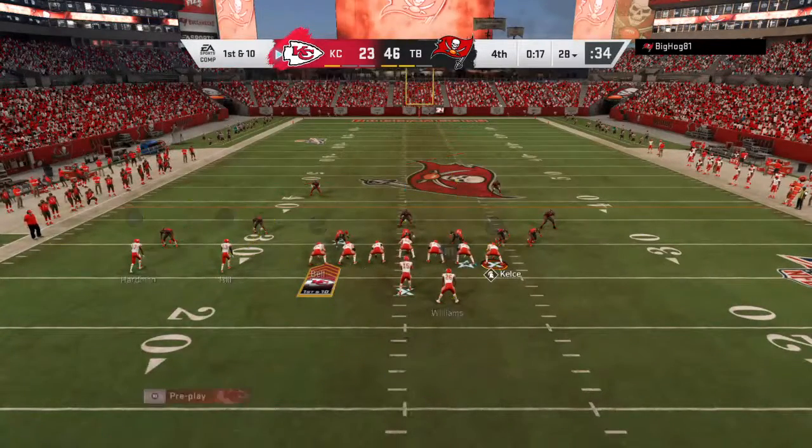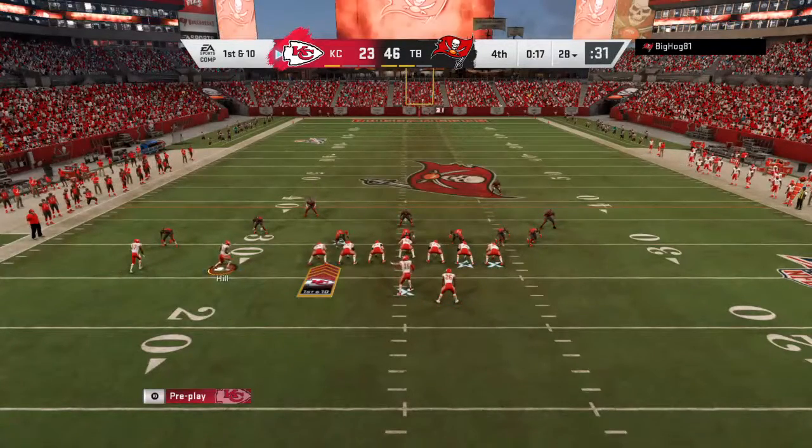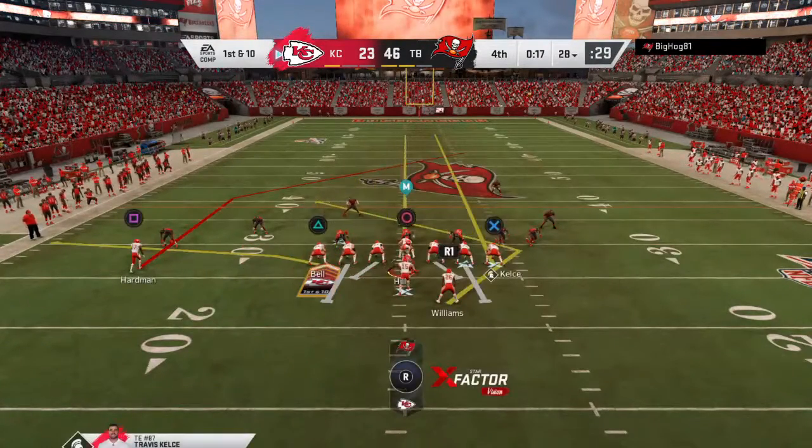6-man. Check cross. Attack. Hey, one set. Check Mike 54. Mike 54.